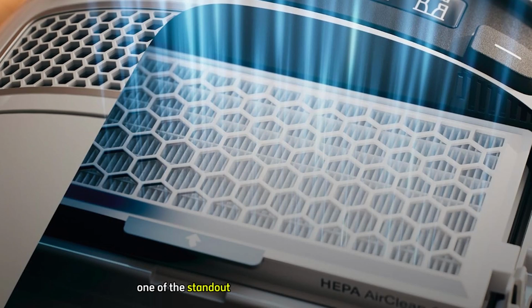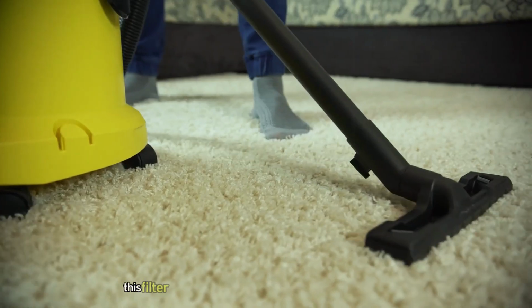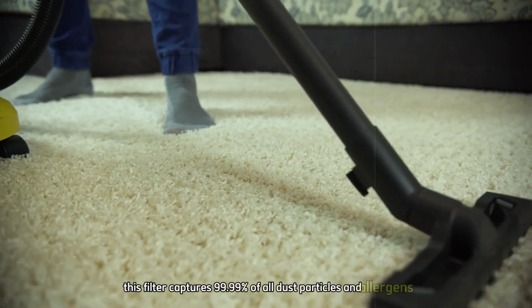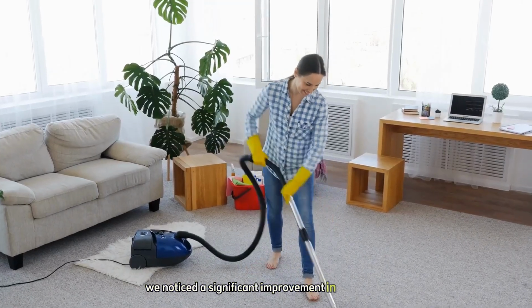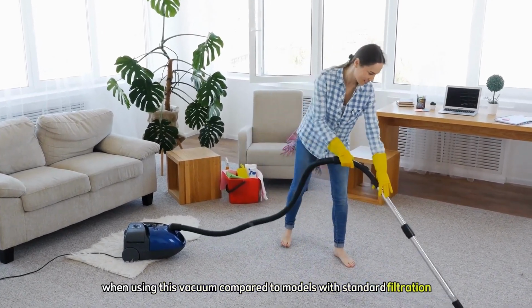One of the standout features of the Calima is its HEPA Air Clean filter. This filter captures 99.99% of all dust particles and allergens, making it an excellent choice for allergy sufferers. We noticed a significant improvement in air quality when using this vacuum compared to models with standard filtration.